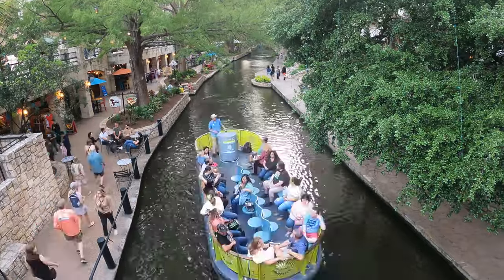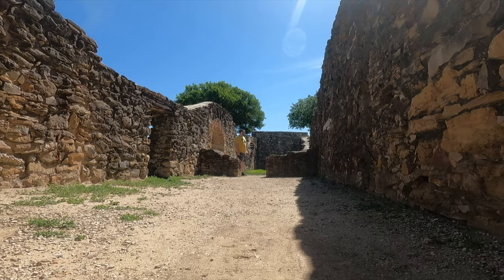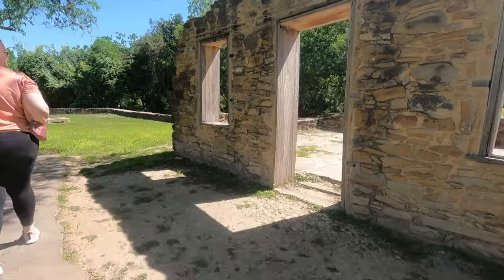This season, we're in San Antonio, Texas. Today, we'll be taking you with us to Mission Espada, one of the original five Spanish missions of San Antonio. In this review, we'll let you know what you can expect on your own visit.